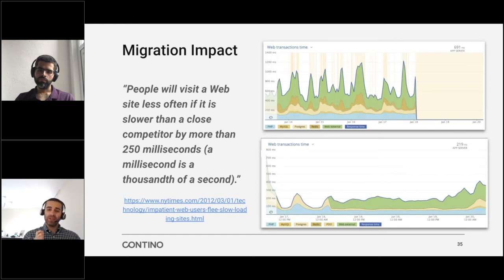We significantly increased the performance of the site on this migration, right? Which meant that the users were way more willing to stay on the site because the site was more responsive, the site was faster, the web app was responding as they wanted it to. And we also got some feedback from some users that said, this feels much better, way faster, thank you very much. And this was really good. I think from a business value impact, this was the highest result that we got.